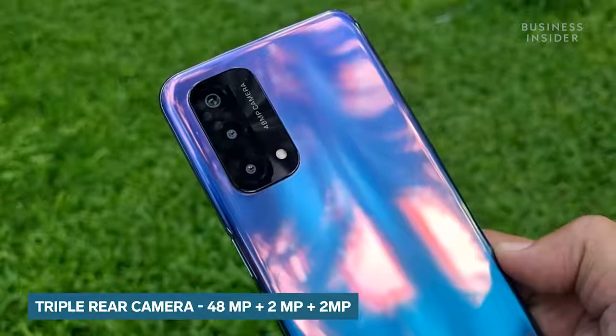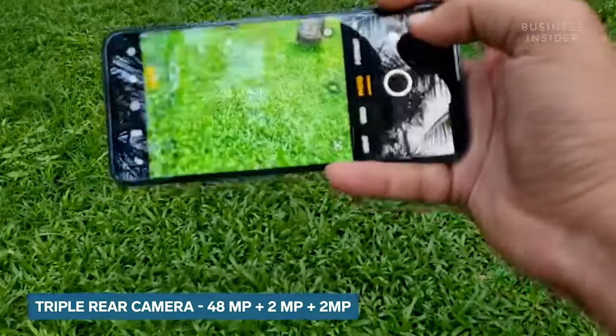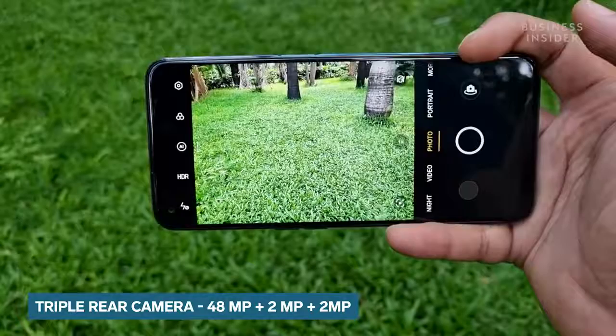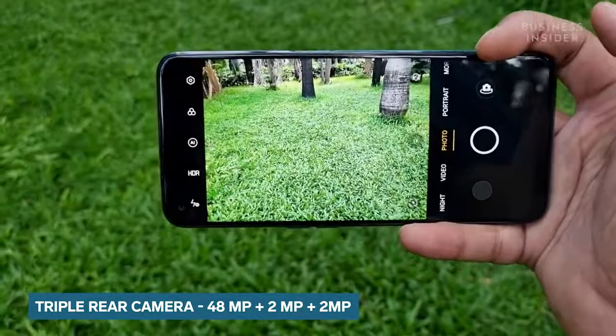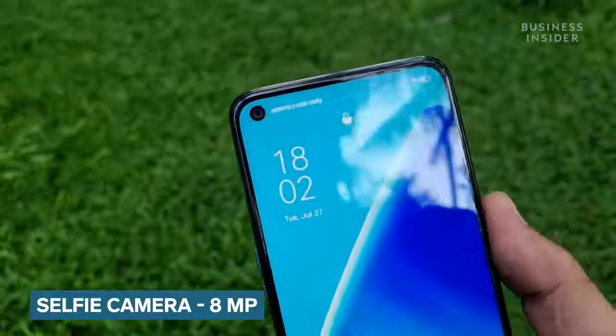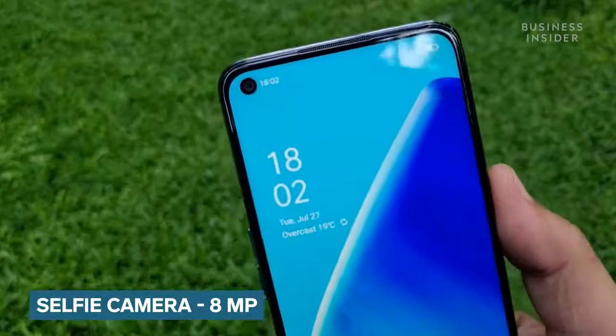Now it's time we talk about the optics on the Oppo A74 5G. We get a triple camera array on the Oppo A74 5G. There is a 48 megapixel main camera combined together with a 2 megapixel macro lens and another 2 megapixel depth lens for better portrait photography. On the front, we have a punch-hole camera setup for the selfie camera, which is an 8 megapixel shooter.